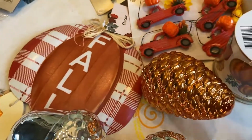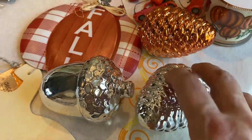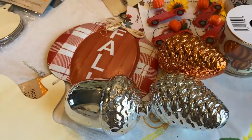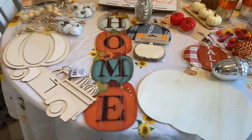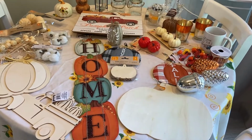and I got a couple pine cones that I'm gonna try and spray paint, and I got an acorn that I'm going to do some kind of DIY to as well. So that's all in my second little mini haul. I got a good bit.